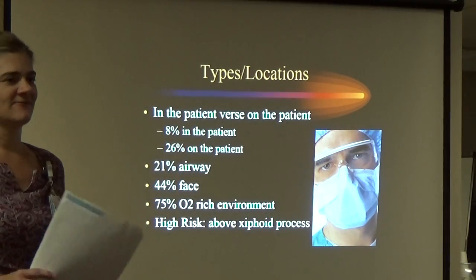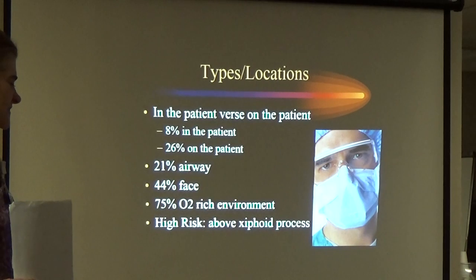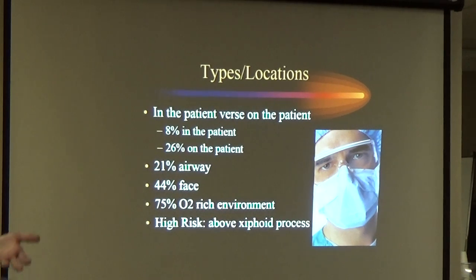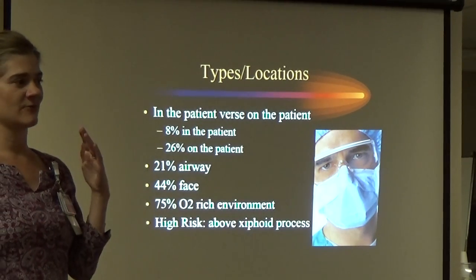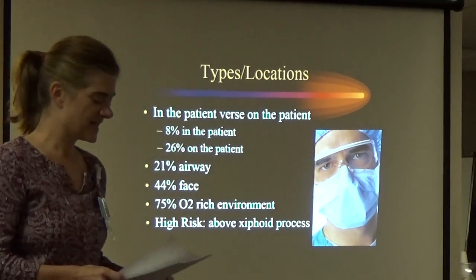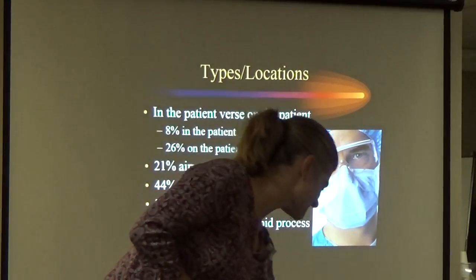So there are a variety of fires, and there are certain areas when we operate that are considered higher risk for fires than others. When we look at the statistics in the literature, 8% of the fires are reported to occur in the patient and 26% on the patient. 21% of the fires happen in the airway, and we had one of those airway fires with the tonsil surgery. 44% of fires are attributed to the face, and 75% occur in what we call an oxygen-rich environment. We define the high-risk areas as everything above the xiphoid process, because think about what activities are going on above the xiphoid process. We're probably oxygenating the patient, and that makes it a very high-risk area. OSHA defines an oxygen-rich environment as anytime the oxygen concentration is above 22.5%.